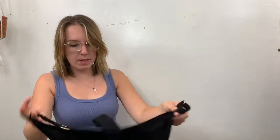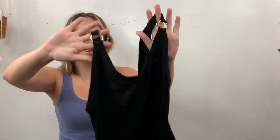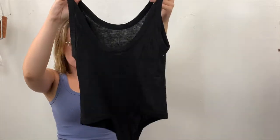Another new tags piece. I got really lucky this past week, I guess. This is an Intimately Free People, size extra small, and it is a bodysuit. It has a scoop neck. It has this gold O-ring detail, and I believe it's a thong back. Yeah, it is. And then the back is scooped as well.